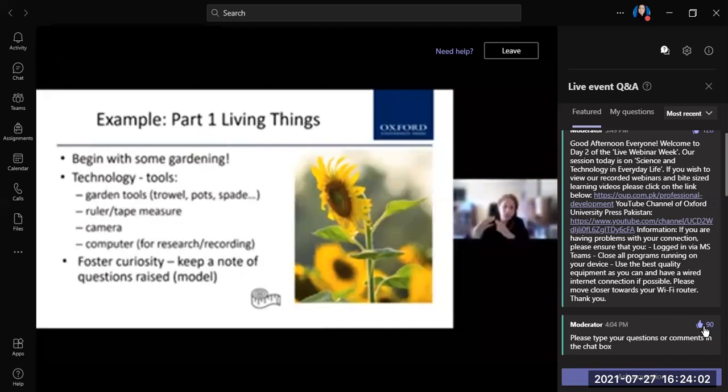You can also get them to record what they're doing. So they plan it first, they draw out what they're going to do, they have a certain amount of space, they have tools that they need, and you're teaching then those skills of how to record the process in a scientific way.